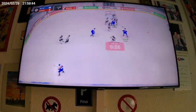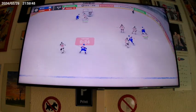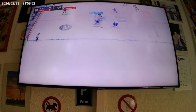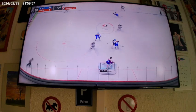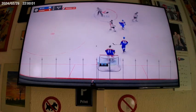Slovakia's won the triangle, goes to work, and pokes the puck loose inside the offensive end. That's not going to fool him. Bennington's been dominating the crease tonight. He's turned away a lot of high-danger shots, and he's really found a way to build some momentum for his team, giving him a real opportunity to win. Puck is frozen, and we'll get a face-off.